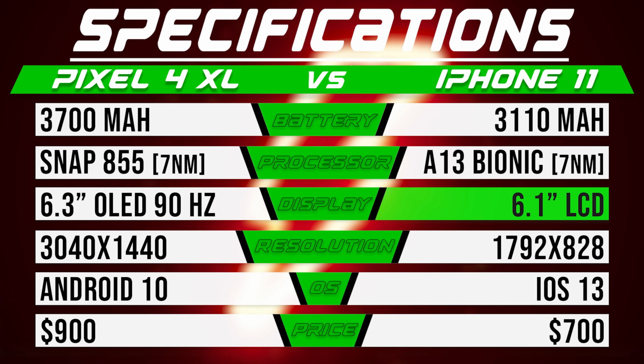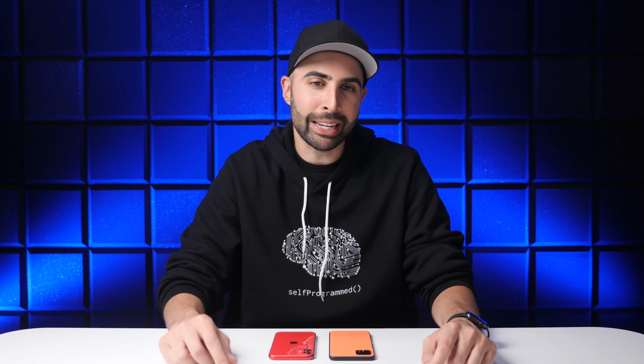However, the iPhone does have the advantage of a smaller screen and a lower resolution, not to mention the Pixel's display runs at a higher refresh rate of 90 Hz. So it's going to be interesting to see how the Pixel 4 XL stacks up to this regular iPhone 11, because on paper, it seems like these two phones are going to be close, but of course, there's only one real way to find out.